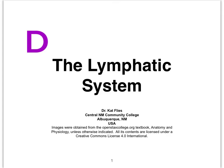In video D of the lymphatic system, we're going to start discussing the organs of the lymphatic system. And we can divide them into the primary and the secondary lymphoid organs. In this video, we're going to focus on the primary ones, and they include red bone marrow and thymus.